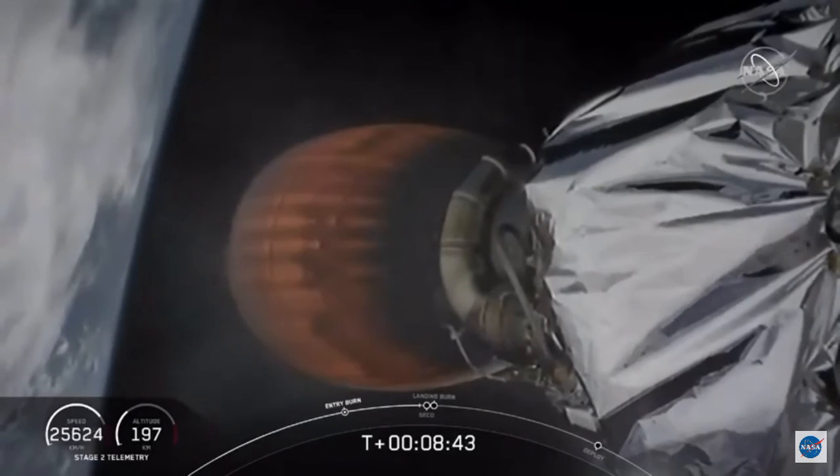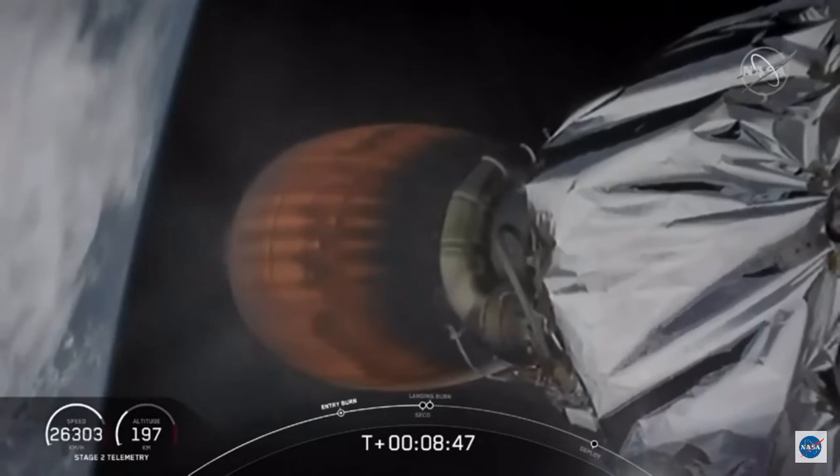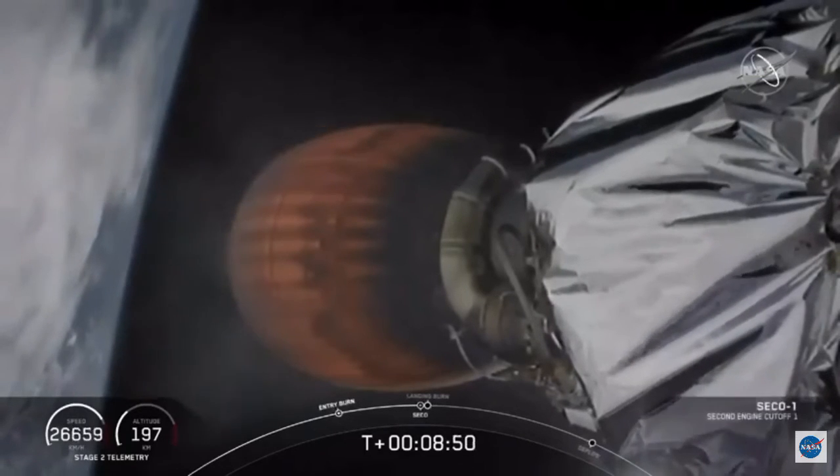You heard Shannon, so that just means they're in their final abort zones. If they were to abort at this point, it would either be an abort to orbit or to land off the coast of Ireland. Standing by for second engine cutoff.